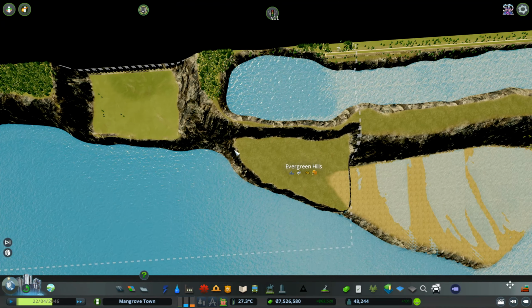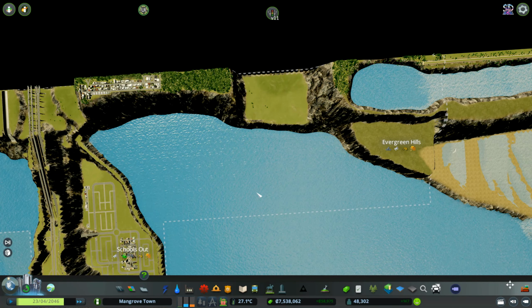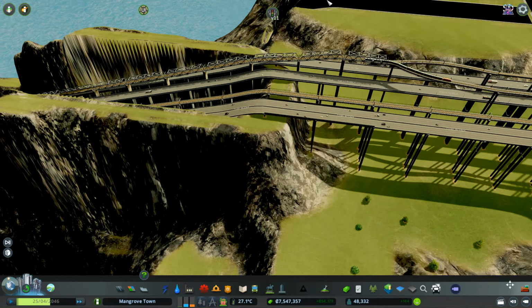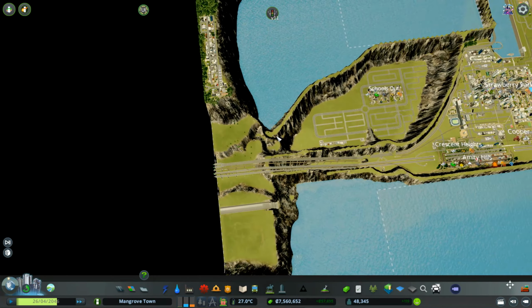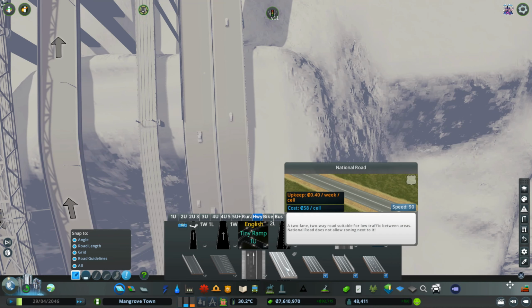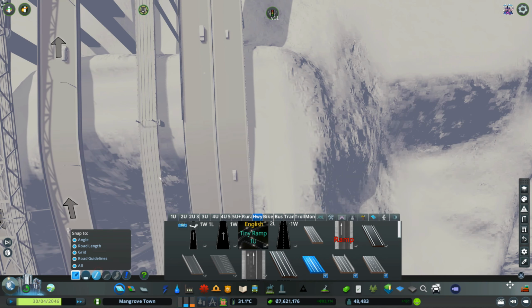And of course we will also have to deal with how to get the people there. Oh my life. What do I get myself into this time? How do I even get a road there? What am I doing? Okay, so this highway over here, I can just connect the road to it. So that is what I'm going to do. I'm going to grab a simple national road, or what is this? What kind of road? A two-way highway. Okay, so let's grab that.